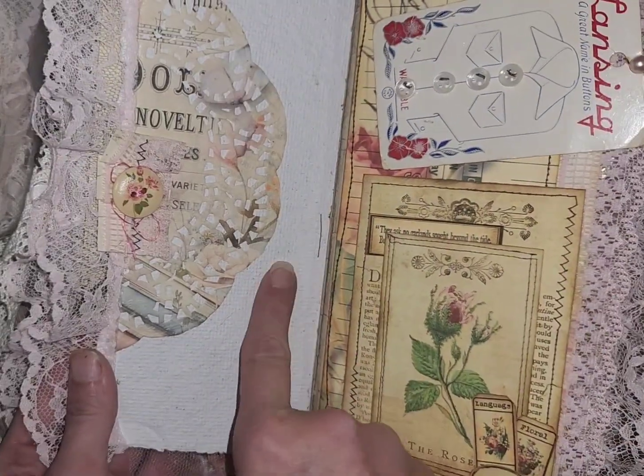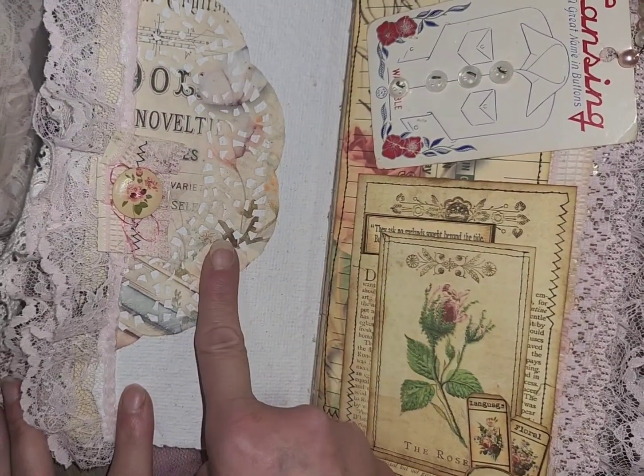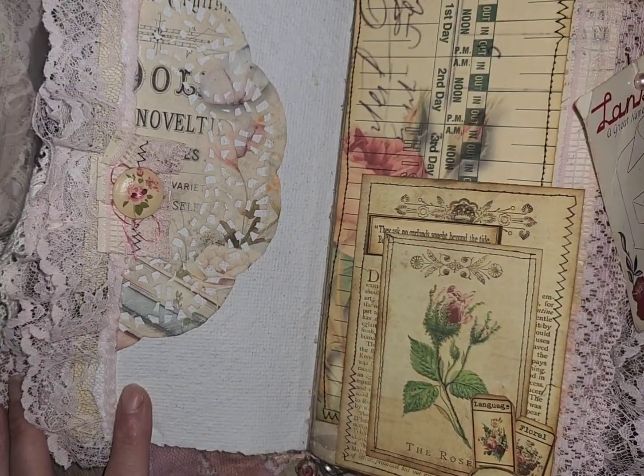Handmade paper. I did not make this, so when I say handmade, it was made by somebody else, but it's handmade paper. The little doily that I printed the image onto. Paper ruffle, button, vintage button card that I got from my friend Wendy.